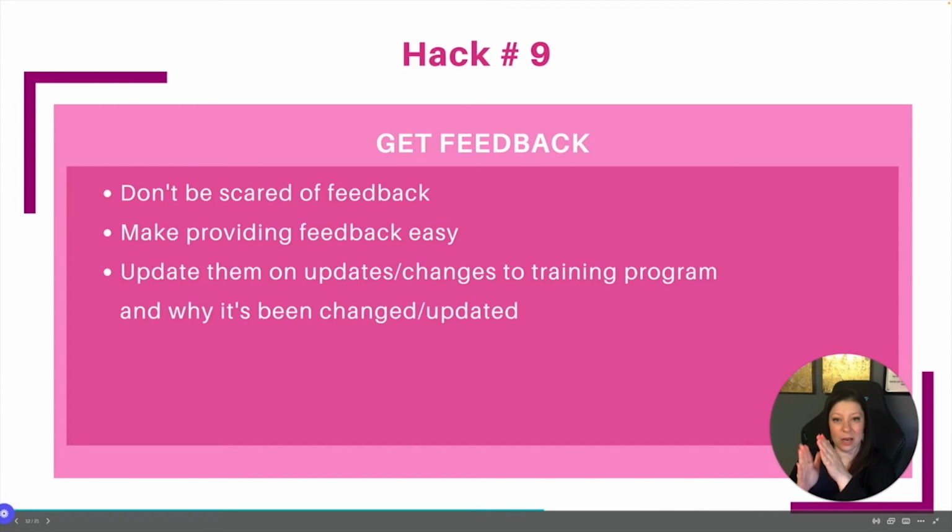And then we have it dripped after that up until like their first 6 months. So we have it like every week for a little bit, and then we lower it to 2 weeks, and then we go to a month, and then it kind of drips off from there. And then we have annual feedback.